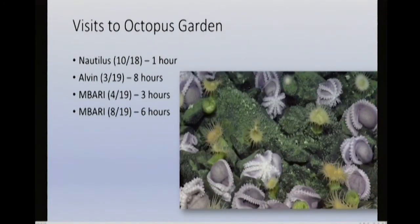So since then, and I'll get to the latest cruise, we went Nautilus, we were there for 1 hour, Alvin a combined 8 hours, and then we're working with MBARI and Dr. Jim Barry, and we were able to do two single day trips. Bottom time of 3 hours and 6 hours. But again, if you add it all up, it's still relatively little time that we've spent on the site.